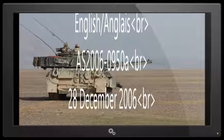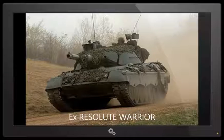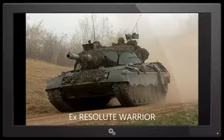You can change an engine in one of these things with the Taurus engineering vehicle. You can pop an engine out, well, they say within an hour. You can pop an engine out, put an engine back in, that type of thing.